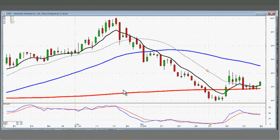JKS. This is what we call the stutter step. Nice strong signal. Doji gap up. There's your best friend. Took it up again. Pulled back. Pulled back where? Right smack dab to the 200.